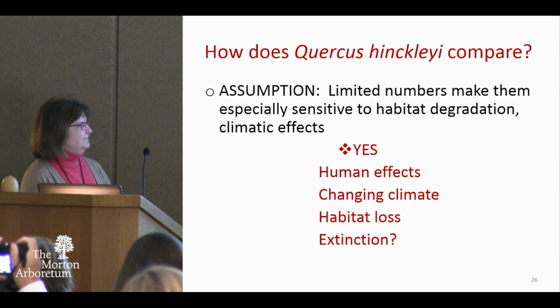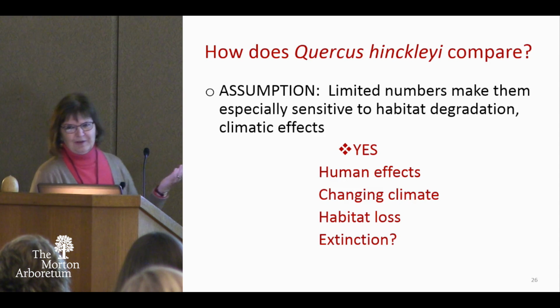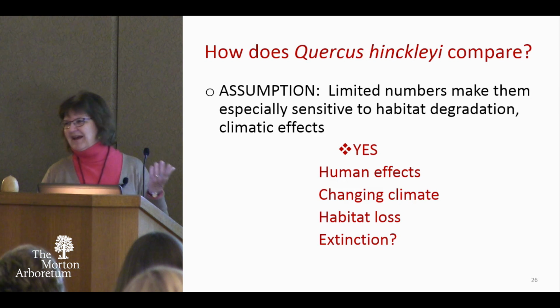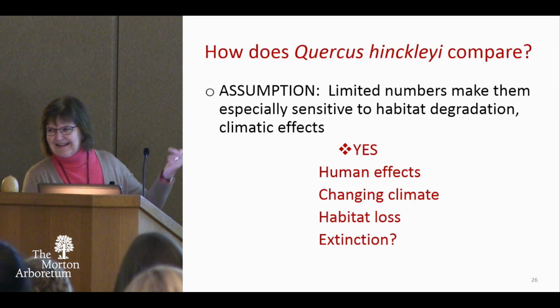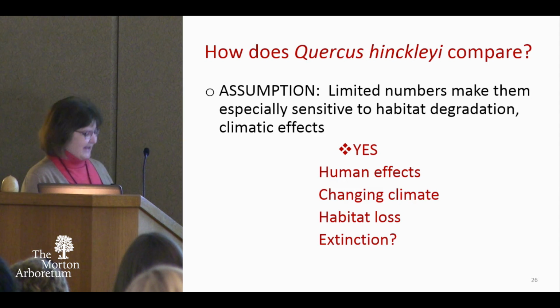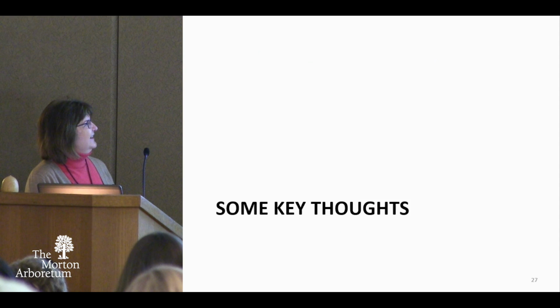And will it go extinct? I don't know. Having worked with this for years and years and years, it's my baby, so I'm hoping that somebody's going to find maybe a whole canyon full of it. But yeah, I don't know what's going to happen with it.